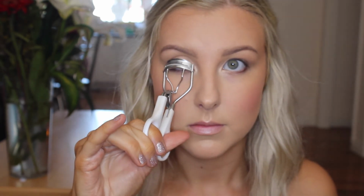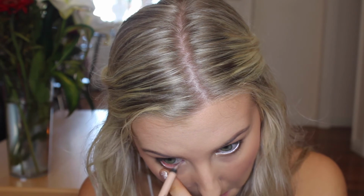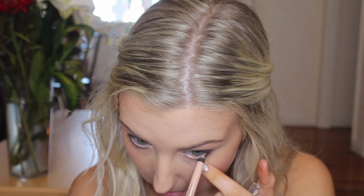And I'm curling my eyelashes. Pretty standard. And then I'm using, I forgot to put a little clip in, but I'm just using a nude eyeliner in my waterline just to make my eyes look nice and bright.